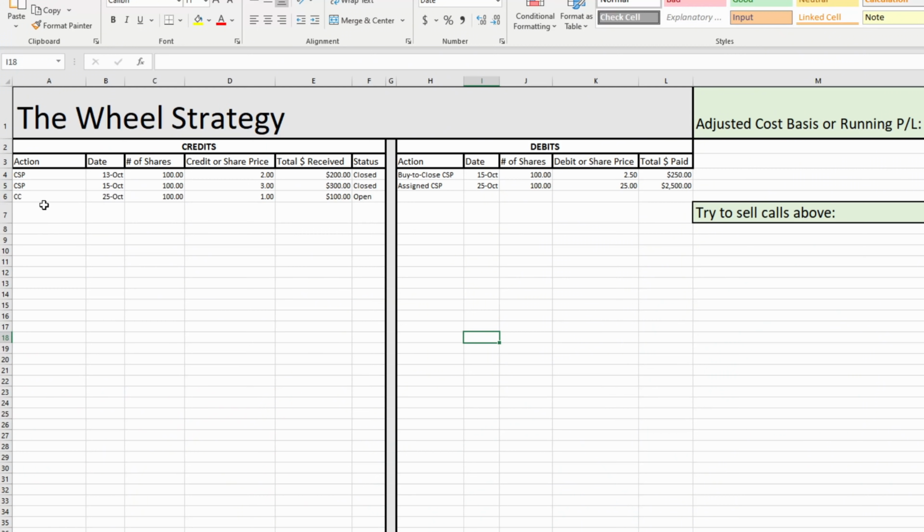So don't fixate too much on the 0.3. It's just a good guide to avoid assignment, but still collect a decent amount of premium. Okay, so we sold a covered call above our cost basis. You can't see what the strike is, okay? We're just hypothetically saying it's somewhere like 23, 24, 25, around there. We'll say it's 24. Step 4, sell a covered call. Great, we did it. Check.